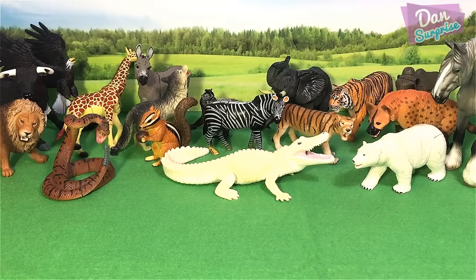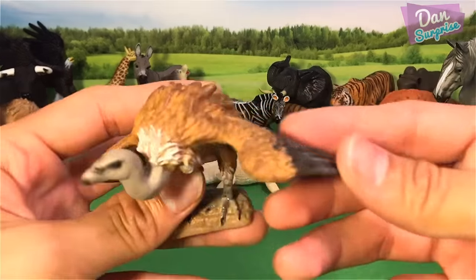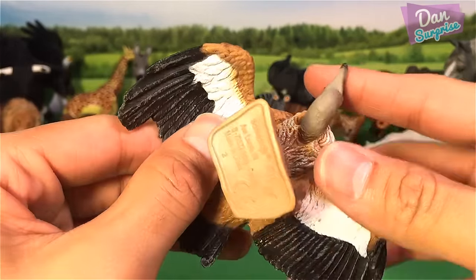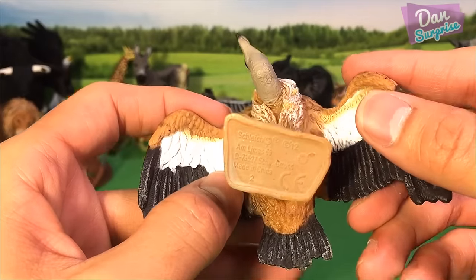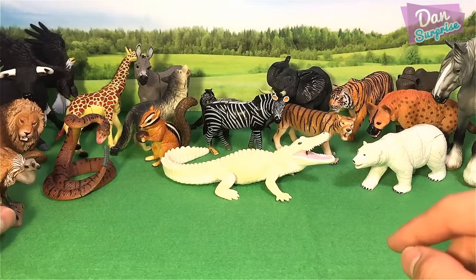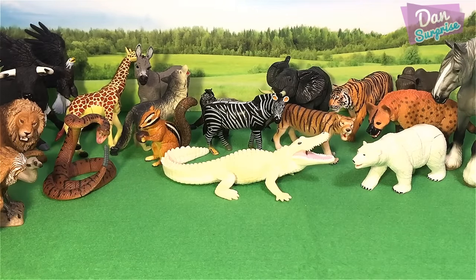And next one, what animal is this? This is actually a Griffon vulture. And this model is from Schleich. Beautiful animal. Once again, next one, let's see.